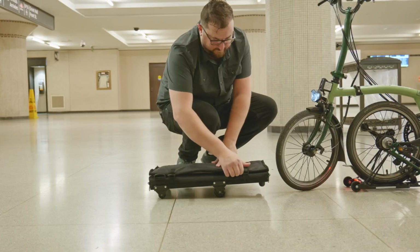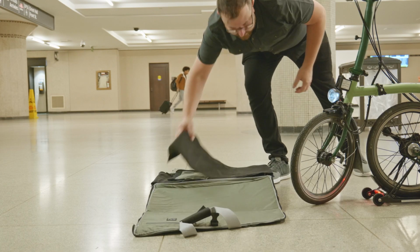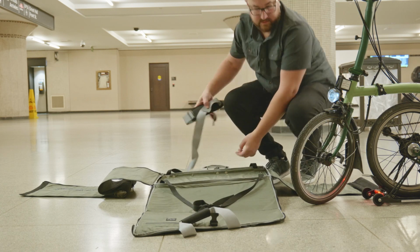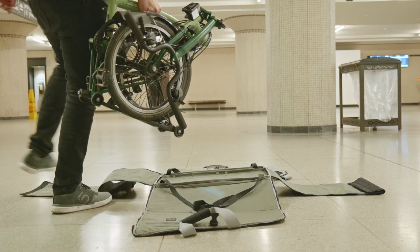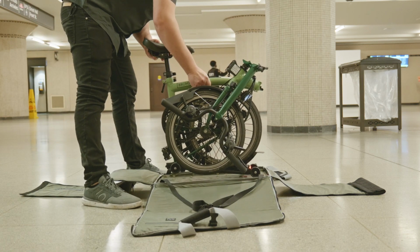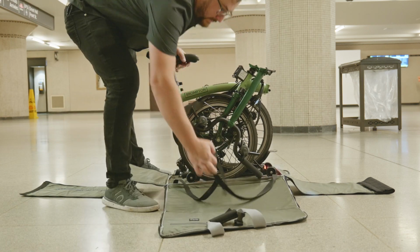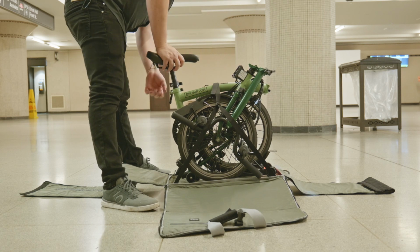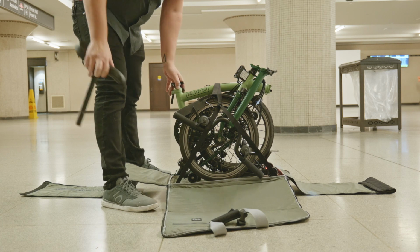And this is where the magic happens. Simply fold out the panels of the transit travel bag, move the straps out of the way, grab your Brompton, and place it in the bag. Be sure to use the straps so that you can tighten down the Brompton to the bag. You wouldn't want this thing to move around.